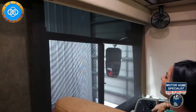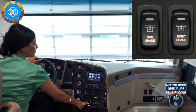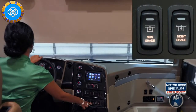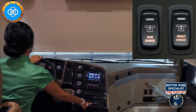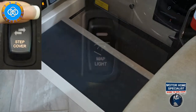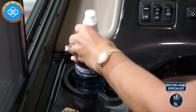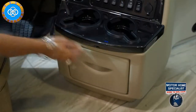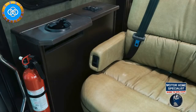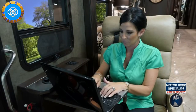pull-down solar and privacy shades for the cockpit, power solar, and power blackout shade for the windshield, a power stepwell cover, map lights, cup holders, a storage drawer, and a pull-out passenger side console with 110 outlet, making it a great place for your laptop.